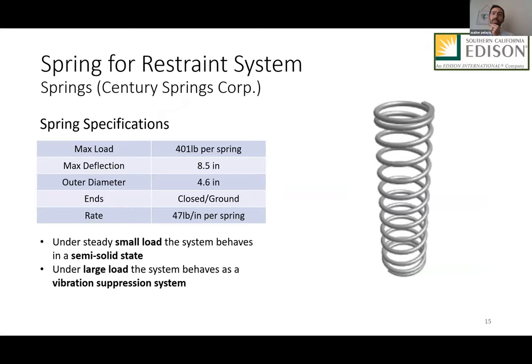We found Century Spring Corporation and we found this specific model. So this has a max load rating of about 400 pounds. And with four, that's about 1600 pounds, which is almost double what the current system's doing. It also has a spring rate of about 50 pounds per inch. So at four, that gets us about 200.